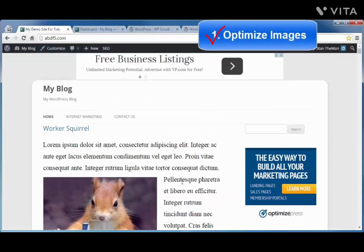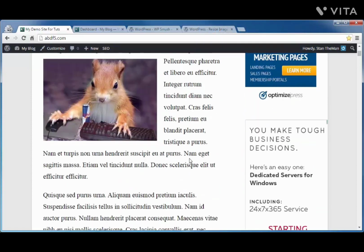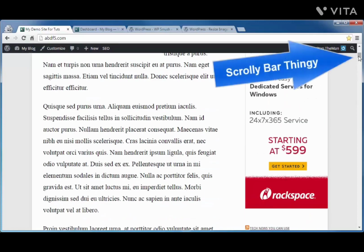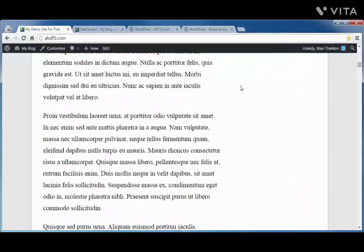So now that we've got our images optimized, the next thing that we want to take care of is the number of posts that are actually being displayed on your homepage. By default, there's 10. Now then, if each one of your posts have a lot of images, a lot of videos, a lot of text, then you can tell by the scrolly bar over here that there's a whole lot going on here. All this stuff has to be loaded into the browser first.